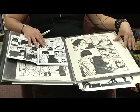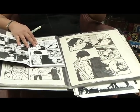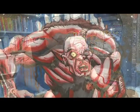So you saw the pencils. This is what it looks like inked. With the writing I did myself. Now I'll probably use a computer because writing's not my strong suit. And then that's how it prints. So hopefully comic books will not go the same way that a lot of beautiful art mediums have gone, that we've lost under the auspices of the almighty computer.